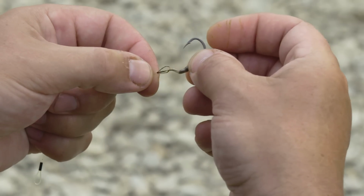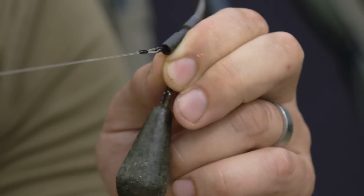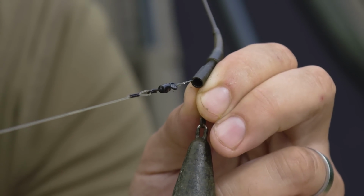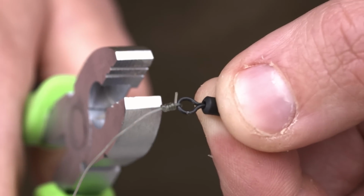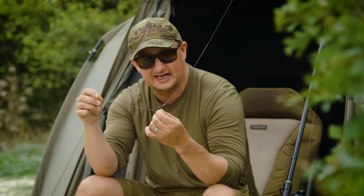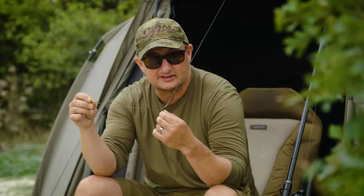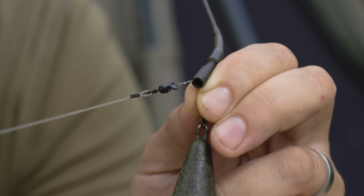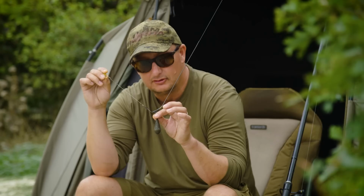And then the all-important lead system. I've been using running rigs on this session. If I pull against this, that swivel pulls out of the lead clip really easily. What I've done is I've just squeezed the eye of the swivel slightly so it doesn't click into the lead clip properly, and that's done on purpose so that when the fish picks the bait up and shakes its head, the swivel pulls out, the fish has got no anchor point, and the takes I've been getting have been absolute steamers. So that's a really good little tip if it's not weedy, which it's not here, and you can fish a running rig. I would fish a running rig.